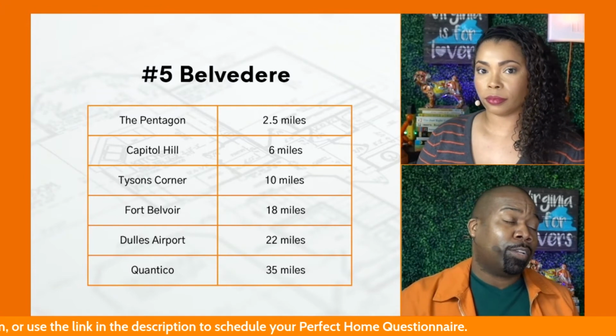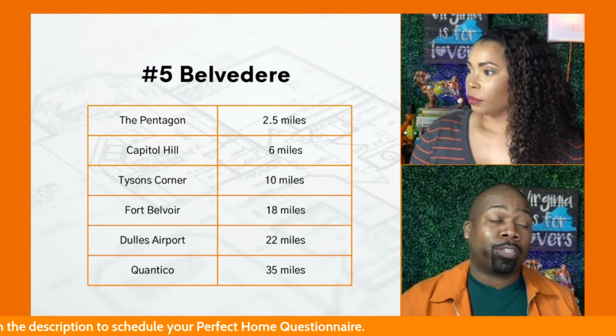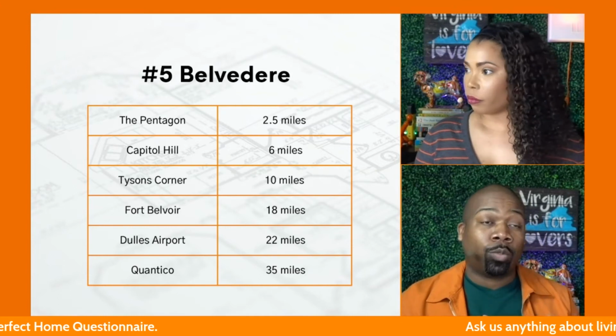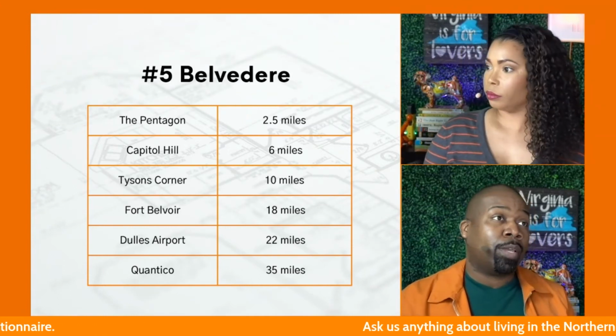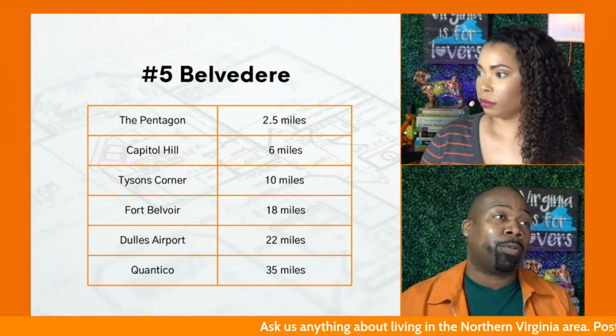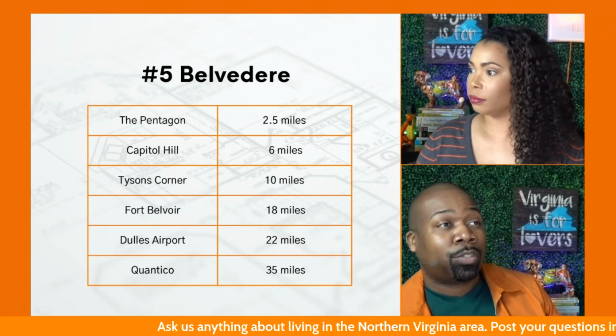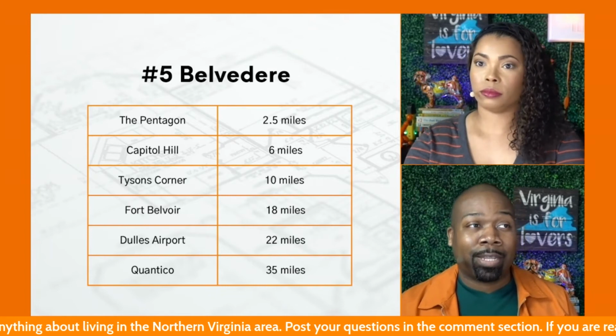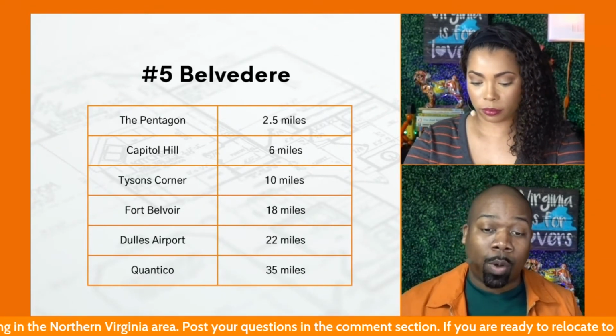So as far as this is concerned, 2.5 miles to the Pentagon. So this is going to be the development that we look at that has the closest commute to the Pentagon. We're 6 miles to Capitol Hill, 10 miles to Tice's Corner, 18 miles to Fort Belvoir, 22 miles to Dulles, and then 35 miles to Quantico.